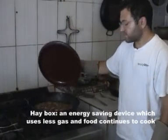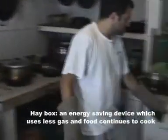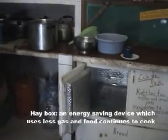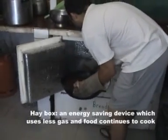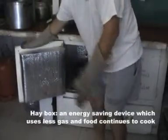Just cooked up some lunch, and we want to keep it hot. So this here is the hay box. It's an insulated box with a heat reflective material. When you put this in there, the heat reflects off the surfaces and continues to cook. So it's a way of efficiently cooking food.